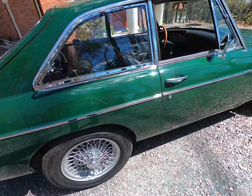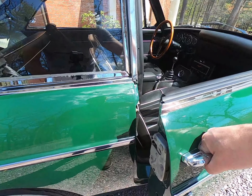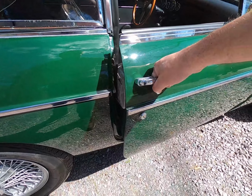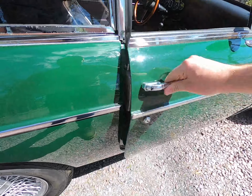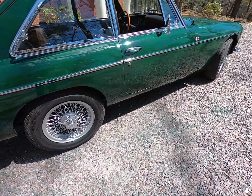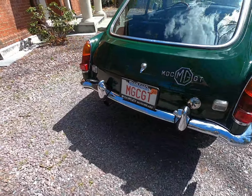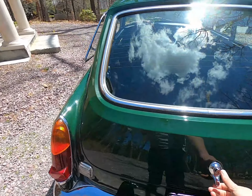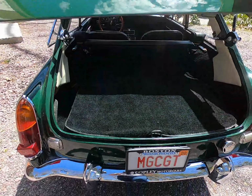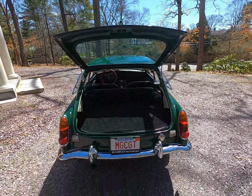Passenger side door closes beautifully. No metal on metal contact, zero play in the hinge whatsoever, and a nice easy door close. Likewise, the rear hatch opens easily.